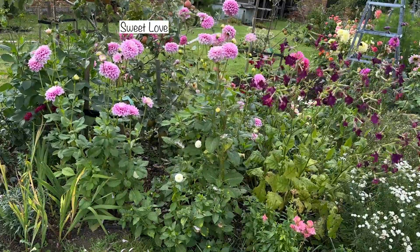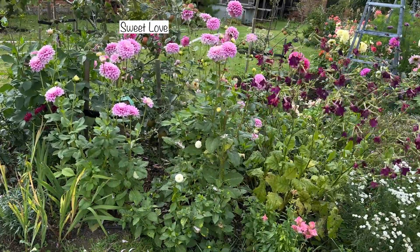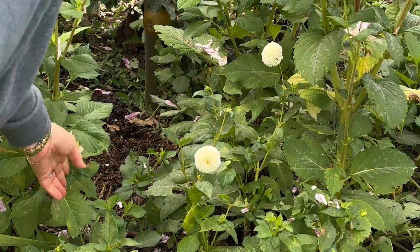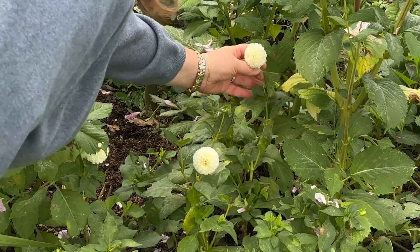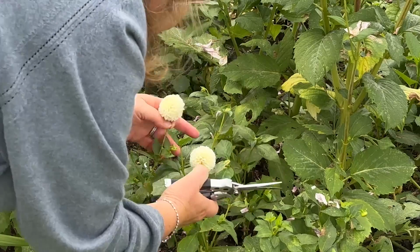It's quite a bushy plant and I have had to deadhead it a lot, but again it's one of these dahlias where I feel like the flowers don't last particularly long. So I'm going to try and pick one that hasn't gone over already. Okay, they're all going over in various different ways. I mean, perhaps it's just not a very healthy tuber.